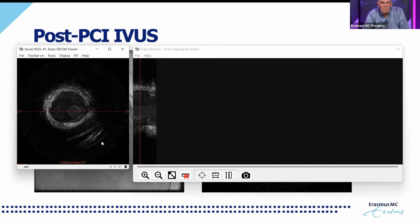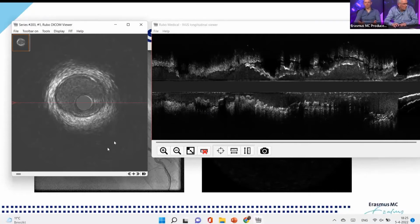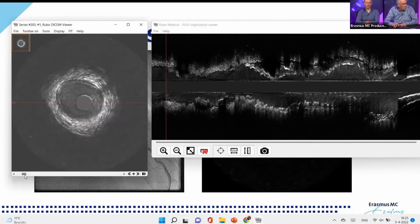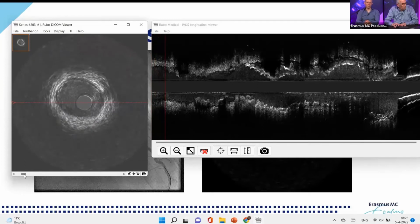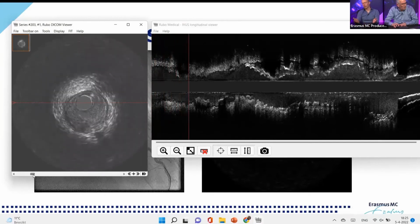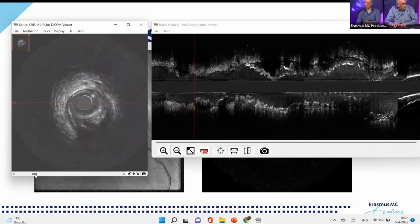The interesting part in this case is that the interest is in analyzing the full pullback. So you really start distal in the LAD, and then you do your pullback. So there is no point in doing, let's say, angiography-guided PCI, a post-PCI pullback, and just imaging the stented segment. You put in the IVUS catheter, you really go distally up until the point where you see the reference segment is healthy, like in this case, quite well done by the operator. And only then you start the pullback. In this case, with 2.5 millimeters per second, the pullback takes you 20 seconds to do the 12 centimeters.